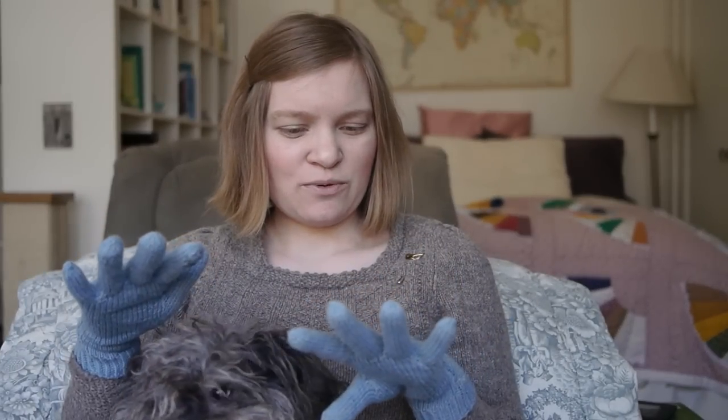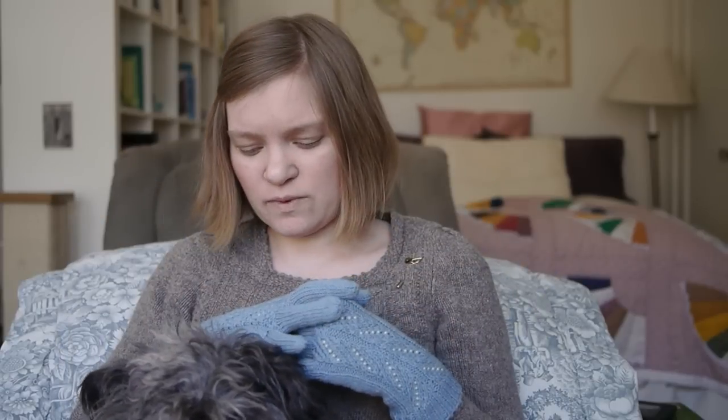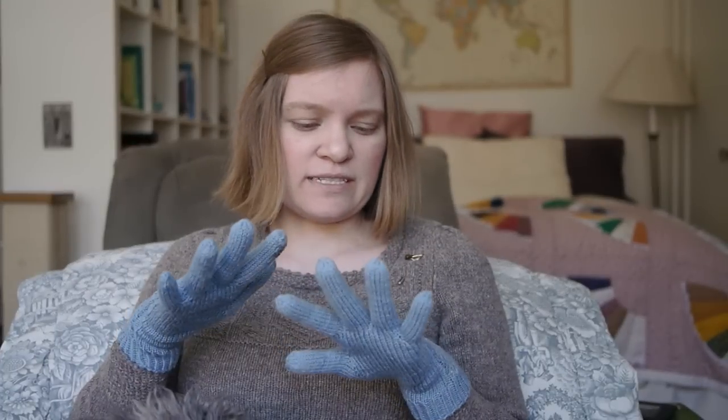So I really enjoy the process of knitting gloves. I think it's very cool and kind of architectural, but you do end up with a lot of ends to weave in. I think I had to weave in 20 ends for these, but it's really simple to convert any fingerless mitt pattern to gloves. You just add fingers.